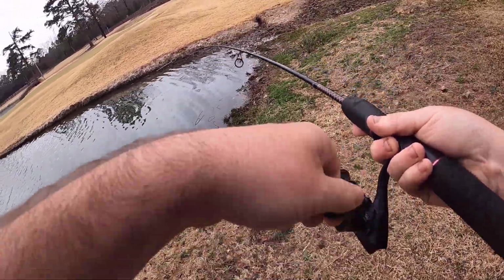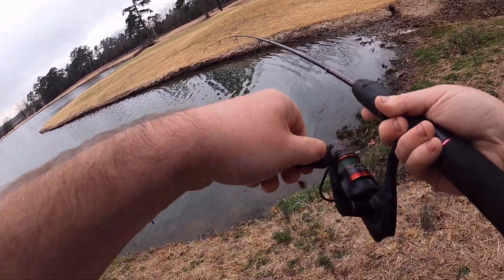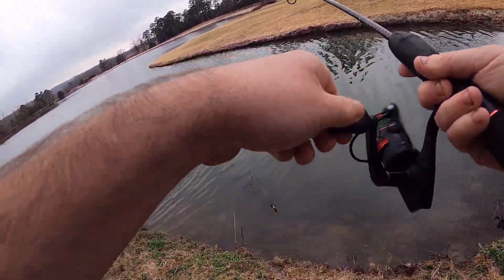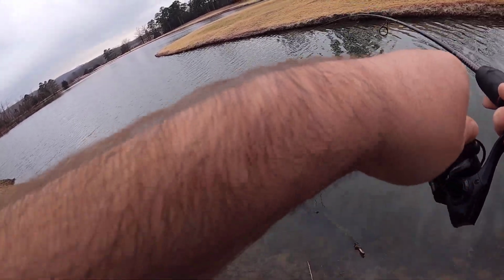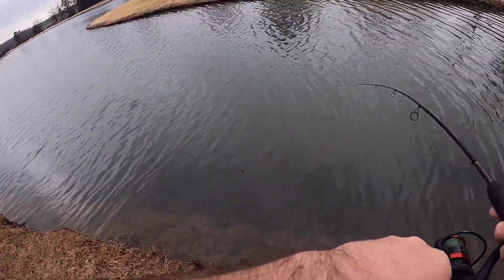Ooh, there's a fish. I was trying to just reel it in and walk around, but you know, you got those casts that you don't expect anything to come of. Then you catch something.